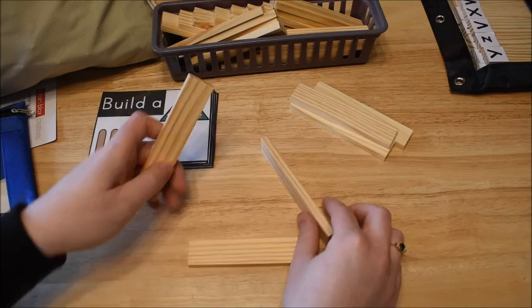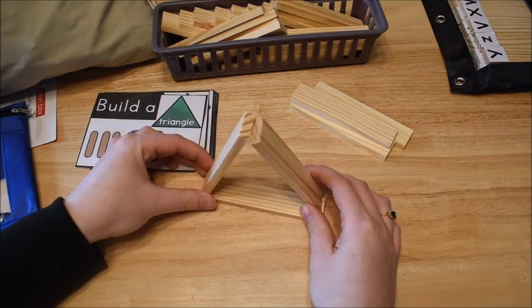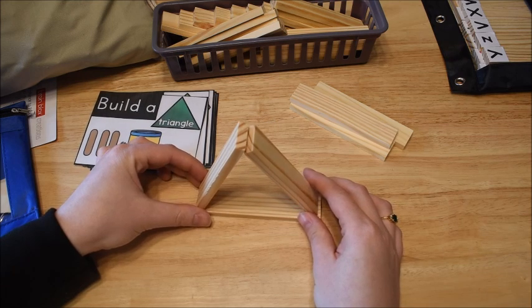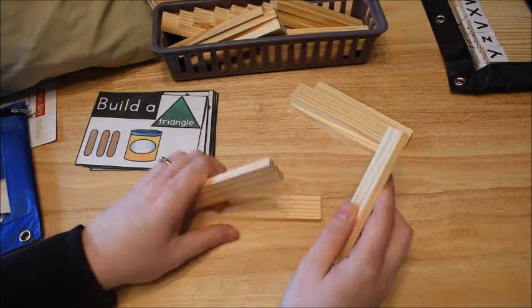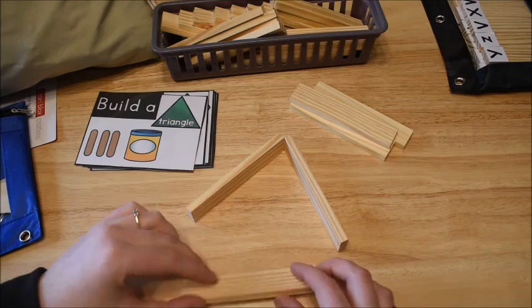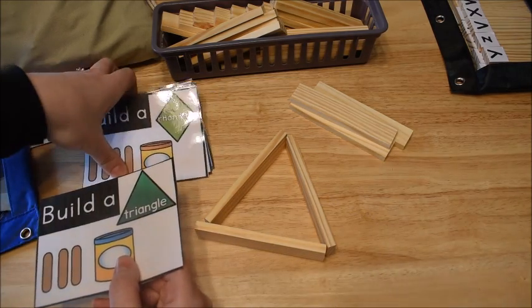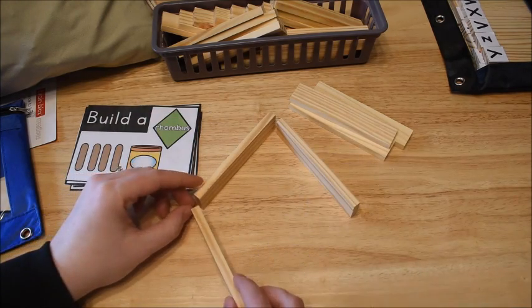Or they can even try to build it straight up. They really have to be able to balance. There we go. So they can build their shapes 3D using these Brain Blox besides just doing them flat, you know, like this. So yeah, I really like this a lot. I also like that it's easy for the kids to see how many sides each shape has.